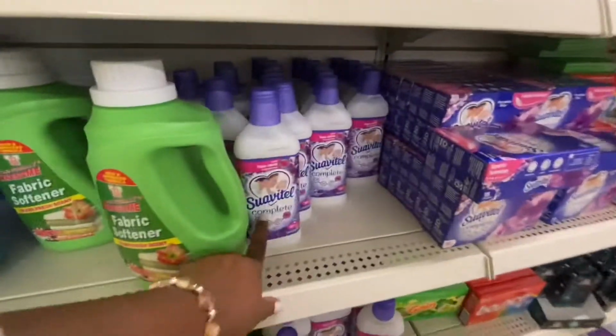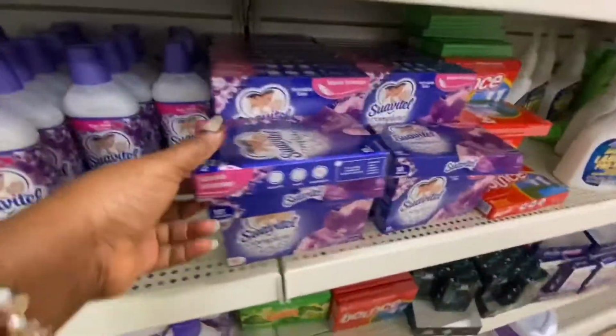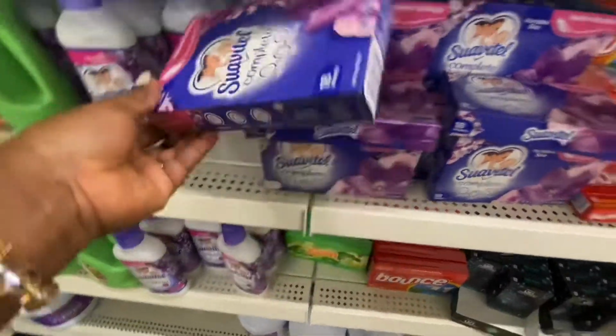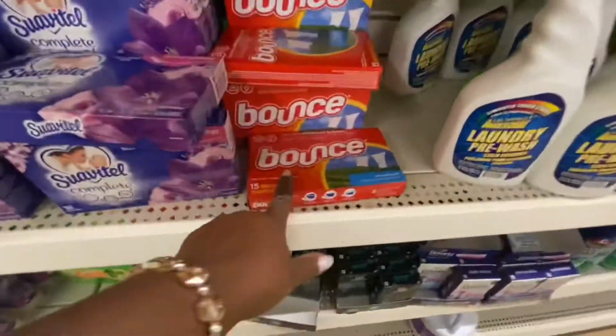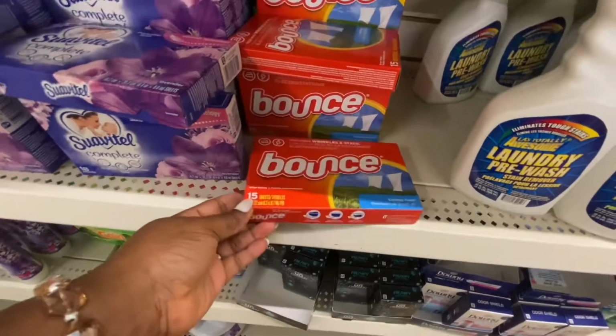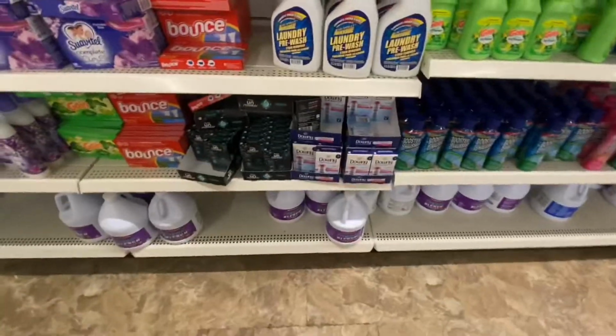So they still have fabric softeners here. I haven't used this yet though. Let me know if you did or not. And I haven't used this yet. This is 18 sheets in here. The Bounce, 15 sheets. Bounce. Okay, so they have that.